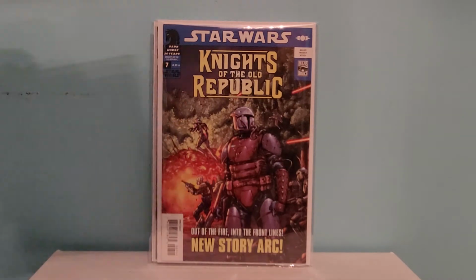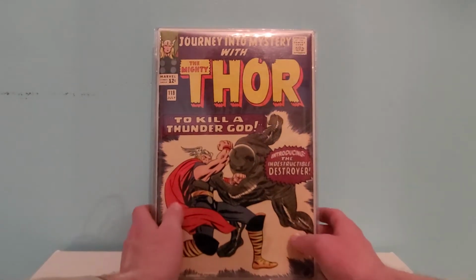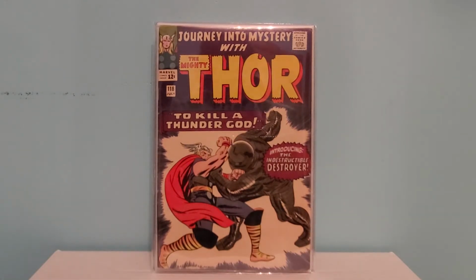We got Journey into Mystery number 118. The glare is pretty bad on the top, but you can still see the whole book. Journey into Mystery number 118. This is the first appearance of the Destroyer. I bought this book, I want to say in August. I forget. But I bought this book for $60 back at my store. He had 2 books. This is one of the 2 that I bought from him. The other one you will see in this video.